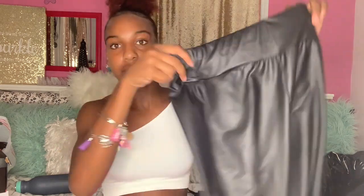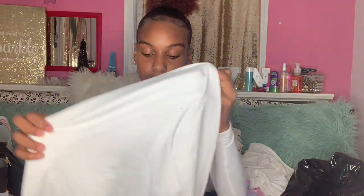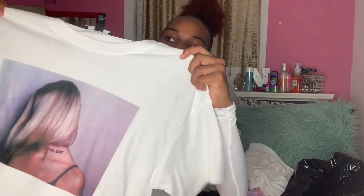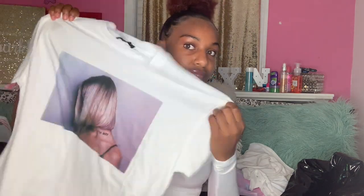So I'm gonna wear these pants. This is the same thing, but it just don't have the slit in the middle. And then I'm gonna wear this shirt. I don't know who's on here. I just like it because it was simple, cute. And then I'll be wearing this white purse with everything. And then my Air Force Ones that I have on right now. She has high top Air Force Ones, but I don't have high tops, so I'm gonna wear my low top Air Force Ones.